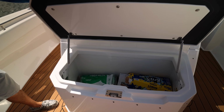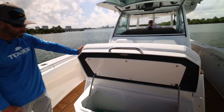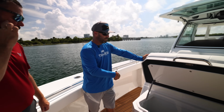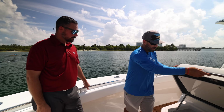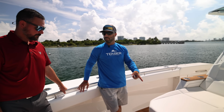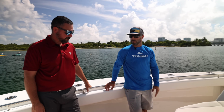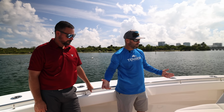That's great. It's really nice to have a separate cooler here when you have a good amount of people on the boat, having some stuff, food, drinks, whatever it may be, and not have to walk back and forth. It's not the end of the world, but it does make things a lot more comfortable. Is that an option to have that, or is that a standard feature? That's standard. Okay, very nice. Again, you have great room up here towards the bow.